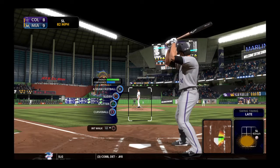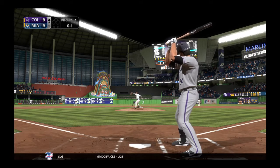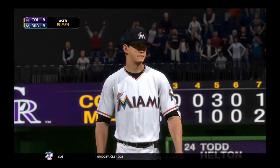And we kick off the 9th inning with a swinging strike here, 0-1. One and 1 to the Rockies' first baseman.